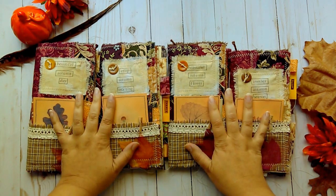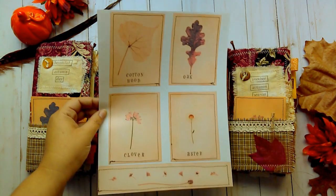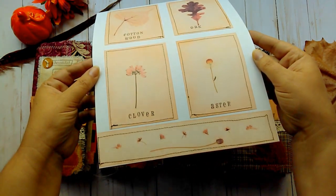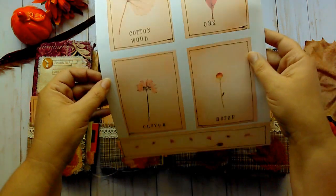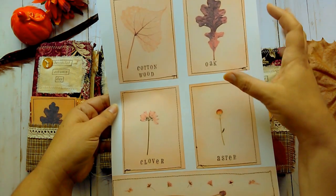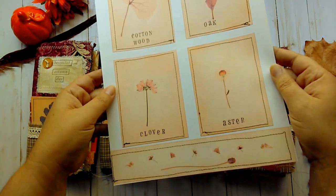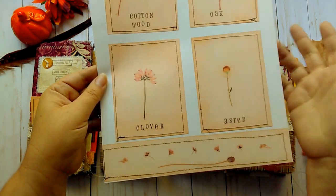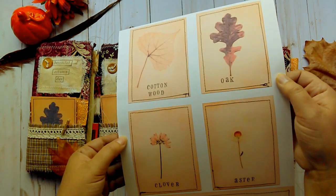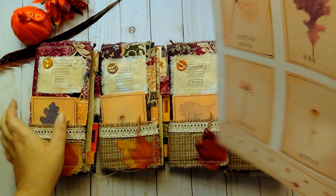But before I get into that, I do want to show you one more thing. I have added on my Etsy store a new digital print that I made. These were pressed plants that I made. I made cards that I have in one of my journals, and I just scanned them and made a digital print for you guys. So that'll be up on my Etsy store if you want to check that out, so that you can have all of them.